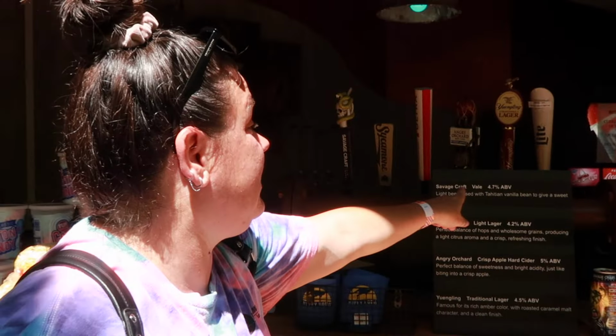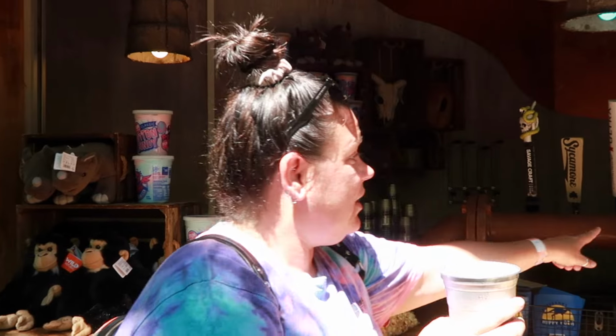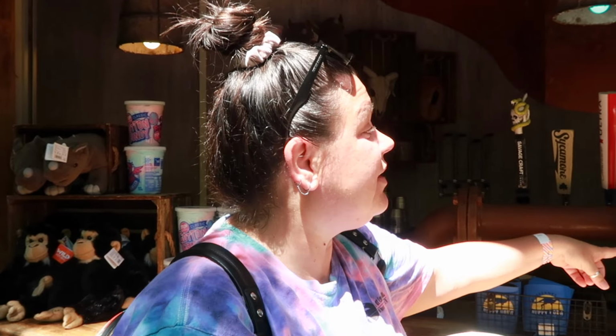Oh, alright, Aaron got a beer. What is it called? Savage Craft? Yeah. It's a light beer dosed with Tahitian vanilla bean to give a sweet cream finish. And it really does. And it's really cold, which is the best part. Yeah, it's a warm day here in South Carolina.